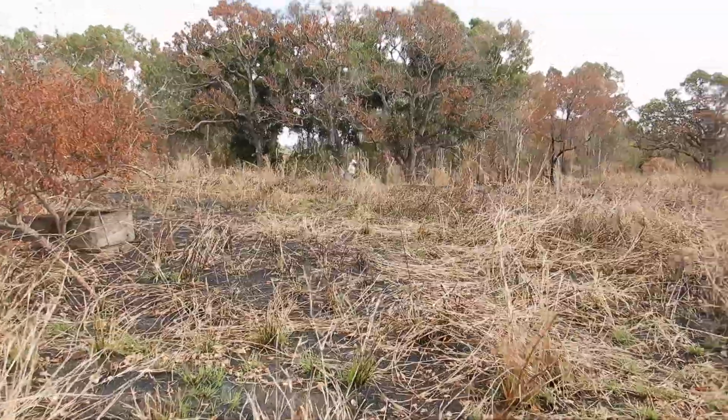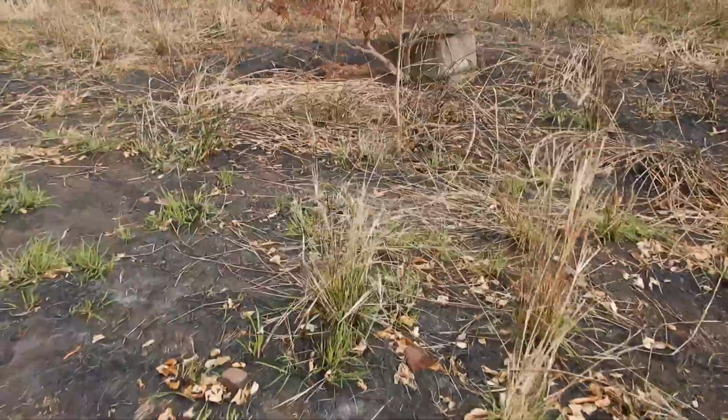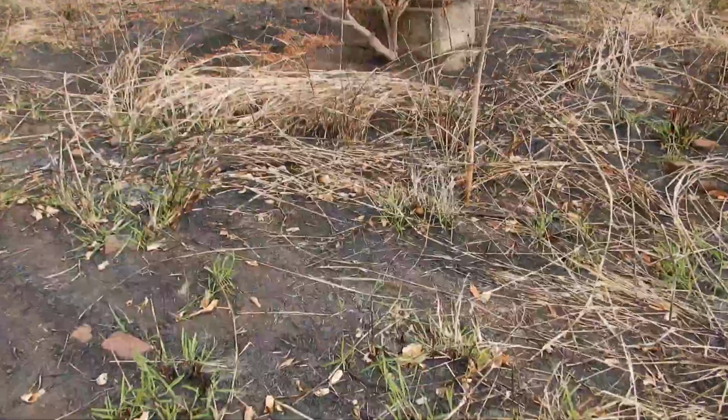Colleen's working over on the tree line there. Some old mango trees there, and looks like the remnants of possibly a cellar here, or maybe a horse trough, but there's definitely a dug depression there.